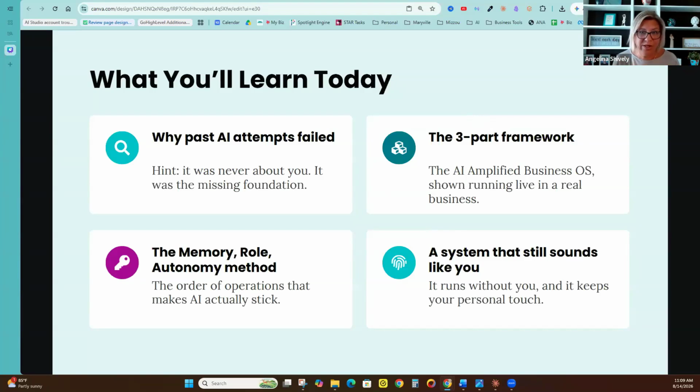And then most importantly is a system that sounds like you, because as we know, it's flooding all of our news feeds about Claude is having watermarks on the AI content and all of this. But I believe that the AI really helps to amplify our voice. It's okay that we're using AI if we have a good message to share. And I think that we all do.